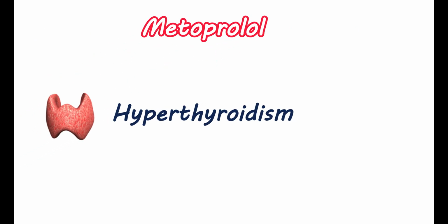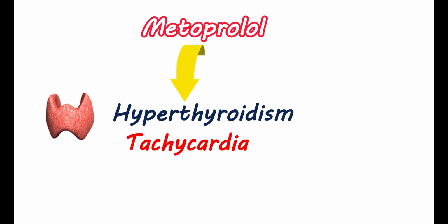Using metoprolol may mask the symptoms of hyperthyroidism, elevated levels of thyroid in your body. When thyroid levels are elevated, you may have symptoms like tachycardia, but this tachycardia may be masked by the use of metoprolol. Therefore, if you have any previous hyperthyroidism, use metoprolol cautiously.